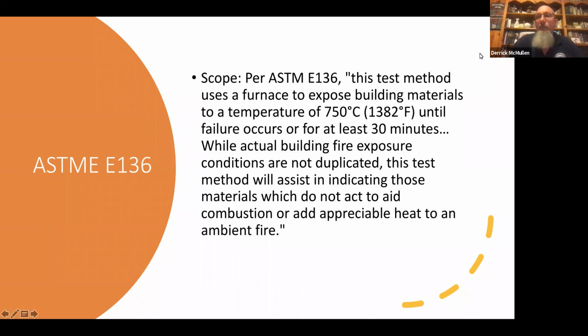And here it kind of explains this test method. This test method uses a furnace to expose building materials to a temperature of 750 degrees until failure occurs, or for at least 30 minutes. While actual building fire exposure conditions are not duplicated, this test method will assist in indicating those materials which do not act to aid combustion or add appreciable heat to an ambient fire.